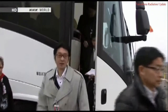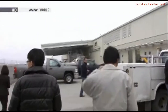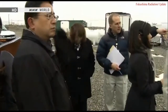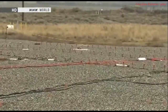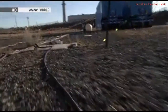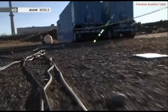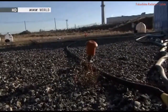Something in particular caught the attention of TEPCO engineers. It's a system for detecting contaminated water underground, which is difficult to do accurately. You can see the line of the bars with the little orange caps. So that is a geophysical monitoring array. The system sends electricity into the ground and uses sensors to detect contaminated water. It exploits the different electrical resistance levels of radioactive water and groundwater.